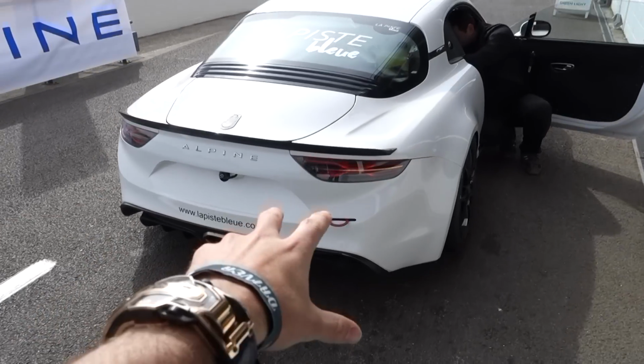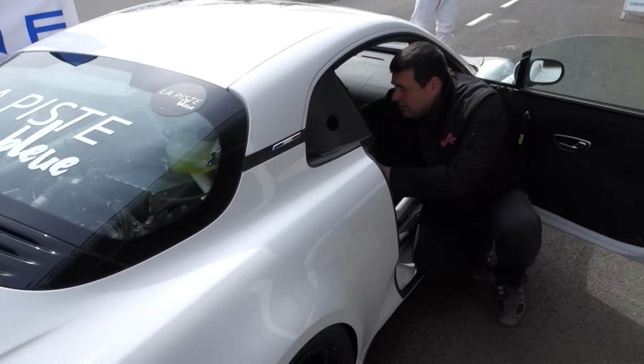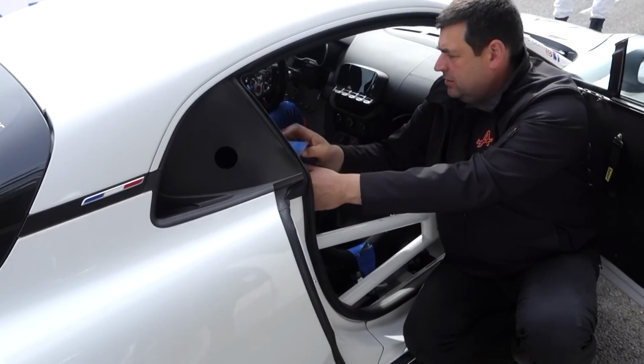So the hot lap is actually going to be in this cup car, which is mayhem. The car's being prepared now. Roll cage, the lot. And I'm in my helmet.